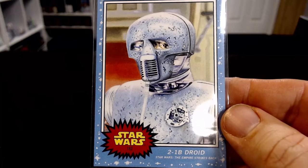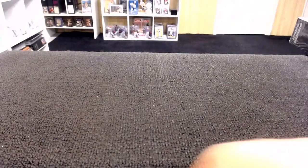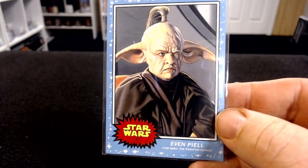2-1B droid, Empire Strikes Back. But this droid is in all kinds of movies. I guess that picture's from the Empire Strikes Back. Sorry about my phone. Got some eBay going on tonight. Even Piell.